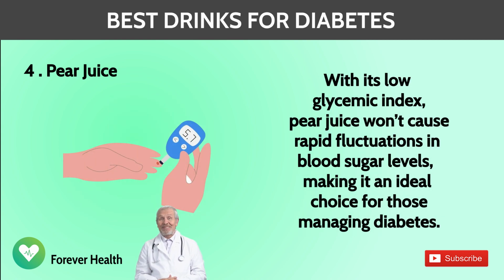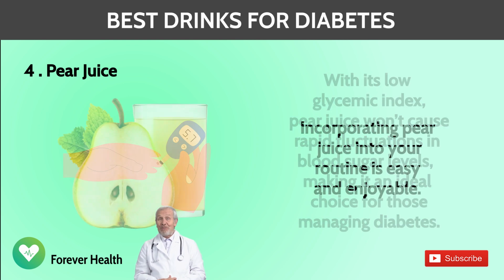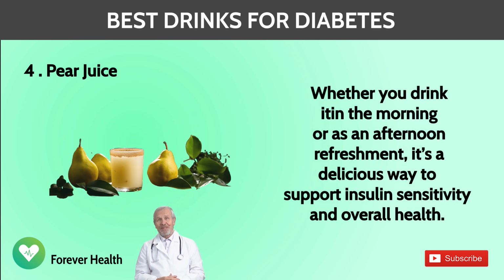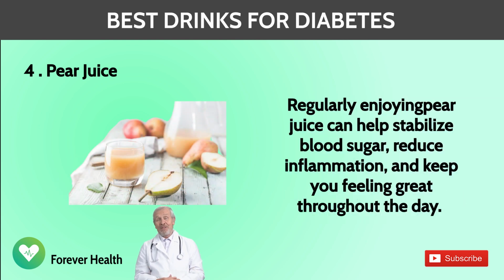With its low glycemic index, pear juice won't cause rapid fluctuations in blood sugar levels, making it an ideal choice for those managing diabetes. Incorporating pear juice into your routine is easy and enjoyable. Whether you drink it in the morning or as an afternoon refreshment, it's a delicious way to support insulin sensitivity and overall health. Regularly enjoying pear juice can help stabilize blood sugar, reduce inflammation, and keep you feeling great throughout the day.